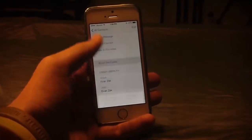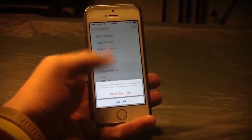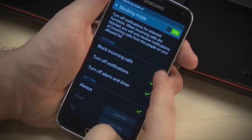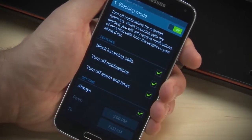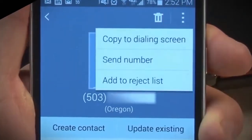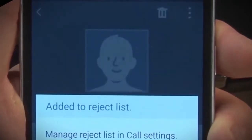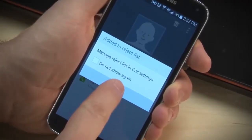With the iPhone, you can block people by selecting them from your contact list, from your call list, or your messages. For Android users, go to Settings, Call Settings, and select Call Block. Add the phone number of the person you want to block to the list. Never worry about your stalker again until they change their phone number.